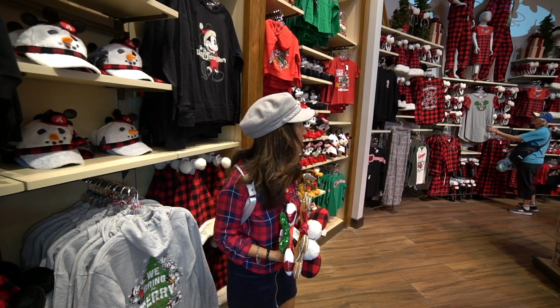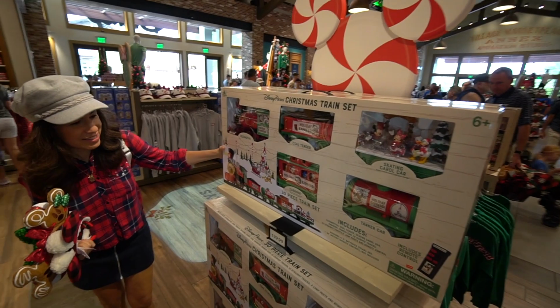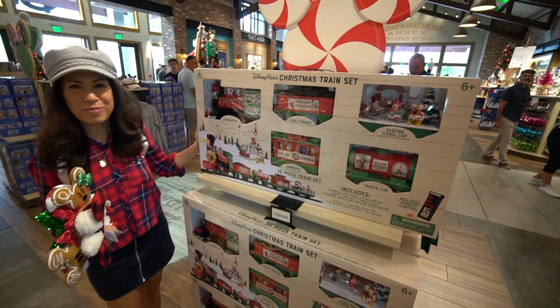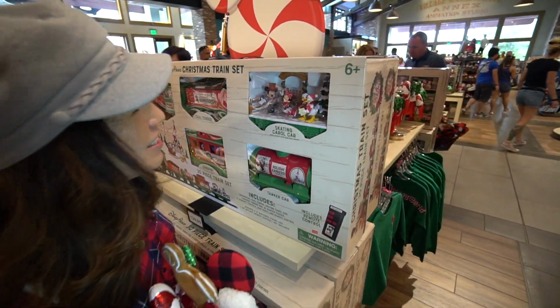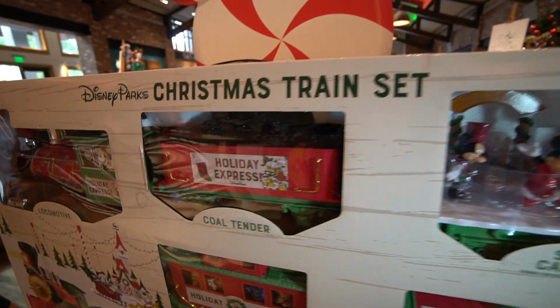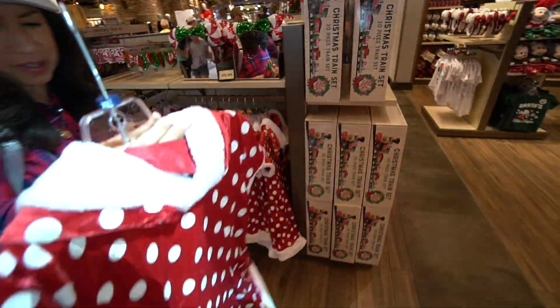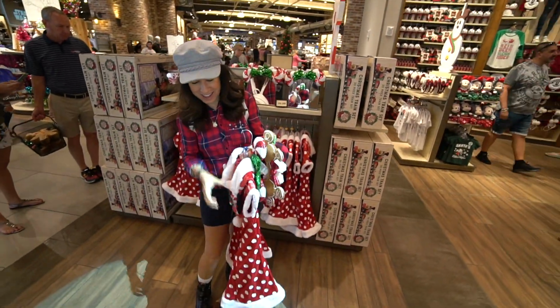Let's see what we're gonna buy. There's probably more stuff on the other side. They got a Christmas train set, 140 bucks. That is adorable. Can you imagine this around your Christmas tree? Look at the characters. Mickey, Minnie, Donald, and Daisy. They're all there. No, wait, check this out. We have for kids. This is way too cute. Look at this. And then look at the hat. $60.